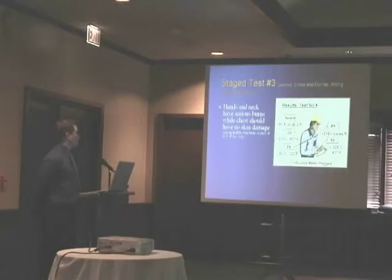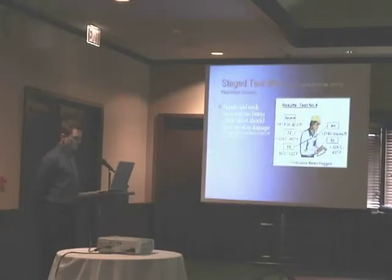Hands and neck have serious burns, while the chest should have no skin damage because he was wearing a shirt. An incurable skin burn occurs at 205 degrees Fahrenheit for 1 second. This put 437 degrees Fahrenheit on his hands, 122 on his chest, and 437 on his face.